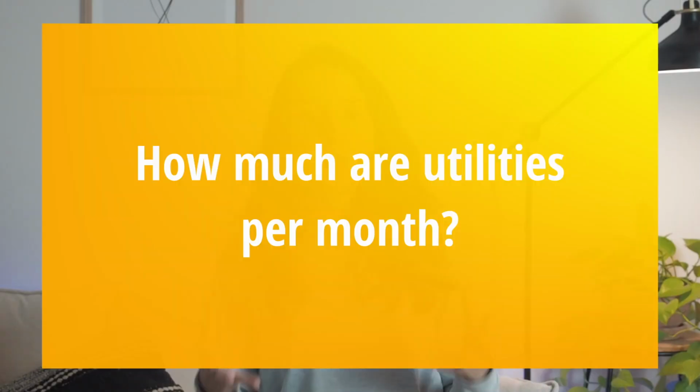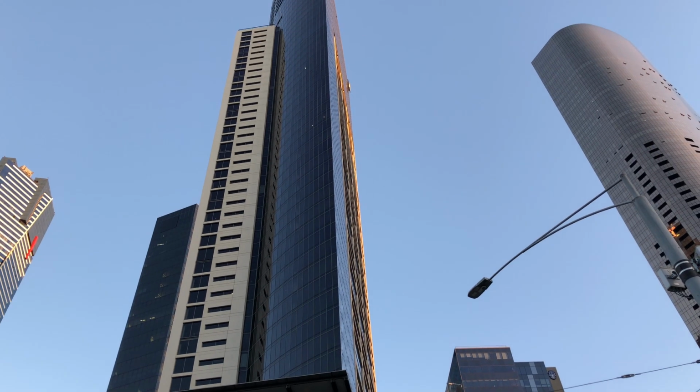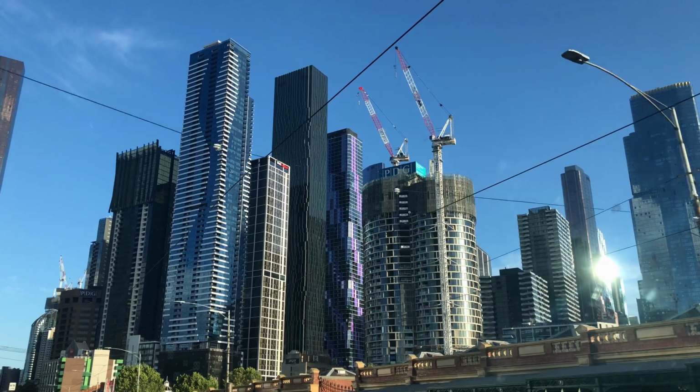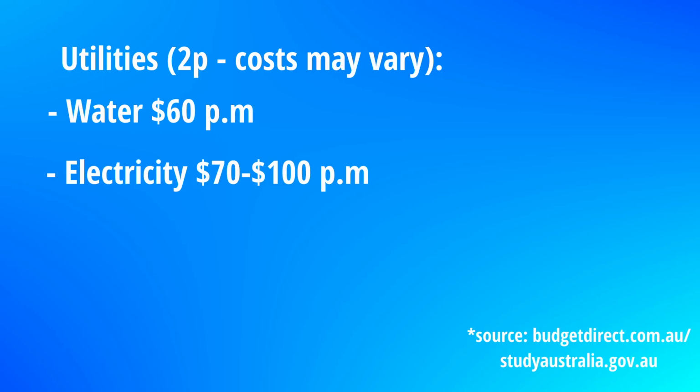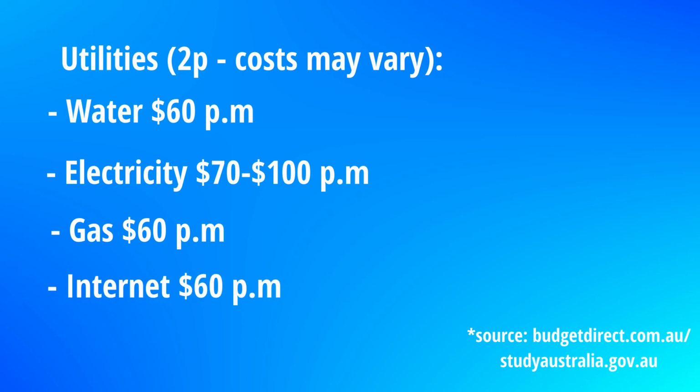Okay, how much are you going to pay for utilities or bills per month? Again, this depends on your lifestyle, the city that you're living in, and the number of people in your household. But on average, in a household of 2, you can expect to pay for water around $60 per month, and you pay water on a quarterly basis. For electricity, you can expect to pay between $70 and $100 per month. For gas, $60 monthly, and internet around $60 per month, but this depends on the provider.